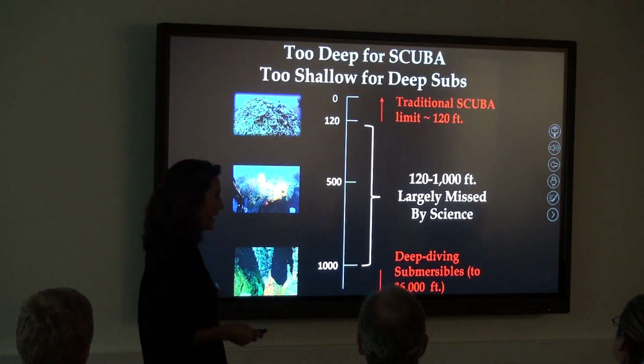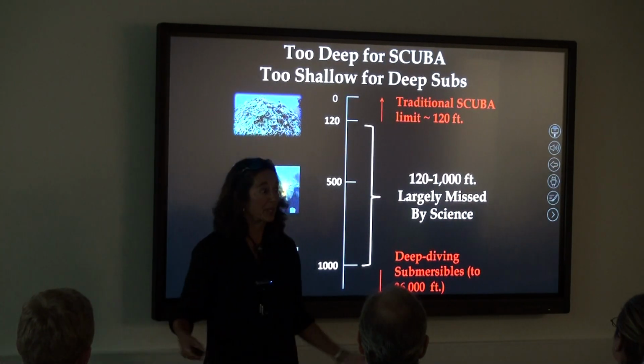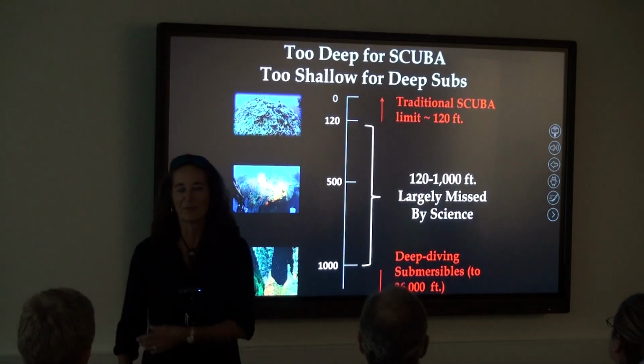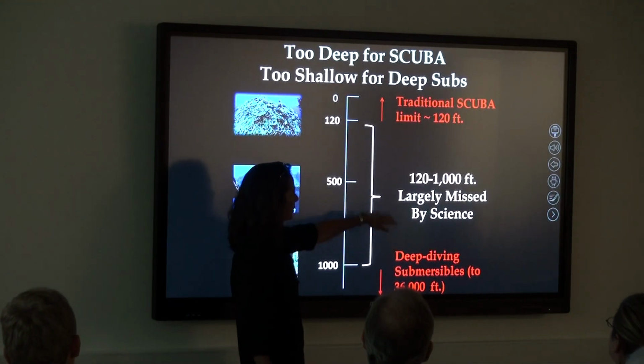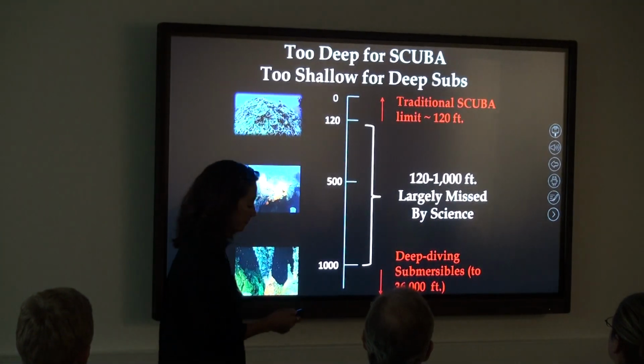And they're really too shallow to be of much interest to really deep diving subs. So if, like James Cameron, you have a submersible that goes to 36,000 feet, you're not stopping at 300 feet, 600 feet, et cetera. So this zone between about 120 and 1,000 feet has largely been missed by science.